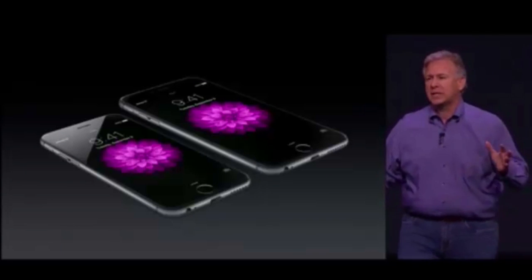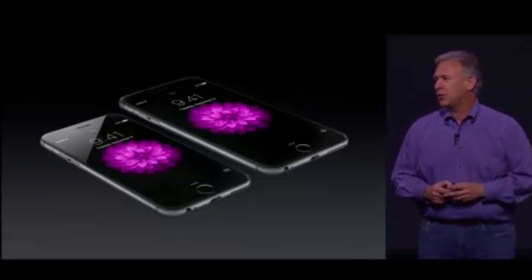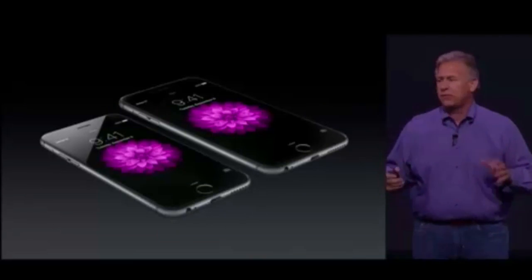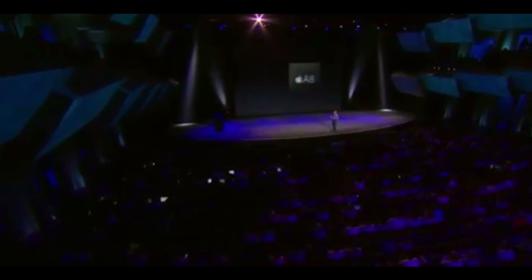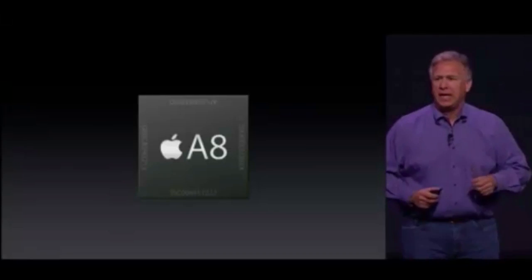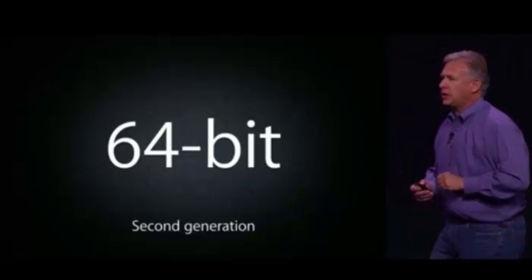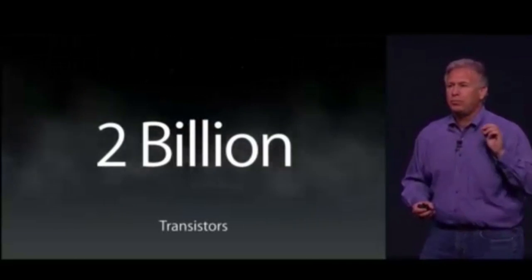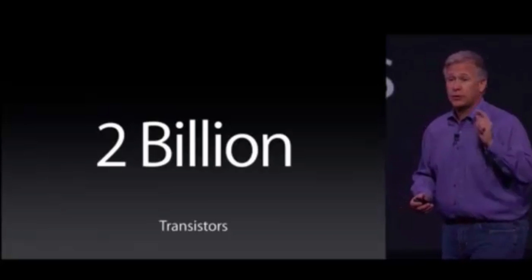That alone makes these phones amazing, but that doesn't come close to telling the story of why these are the best phones ever made. So what else? Next, the chips inside. A new generation chip, the Apple A8. This is a 64-bit chip, our second generation. It has 2 billion transistors. The A7 has 1 billion, so it's a lot more.